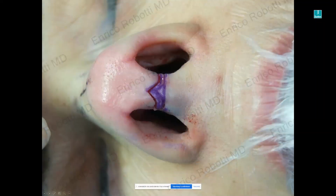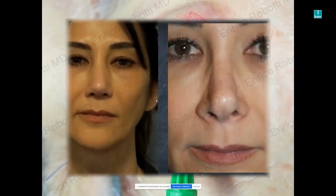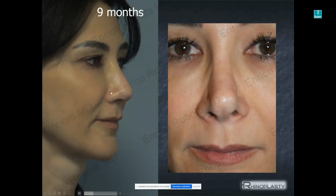And by the way, this is a trick which people should understand. They don't think about it. Excising some skin at the columella. People don't think about this. But if you see, this construct is placed on top in place of the previous graft.